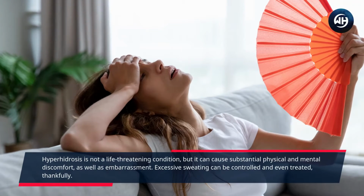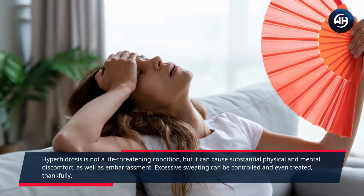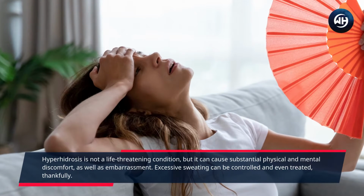Hyperhidrosis is not a life-threatening condition, but it can cause substantial physical and mental discomfort, as well as embarrassment. Excessive sweating can be controlled and even treated, thankfully.